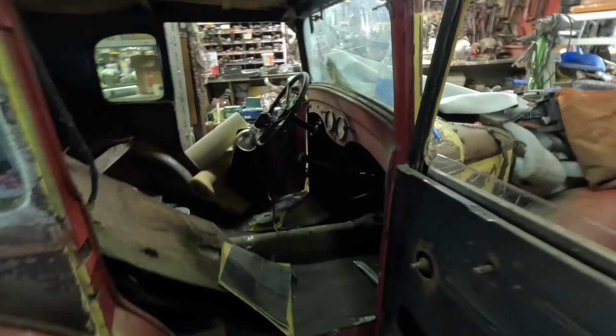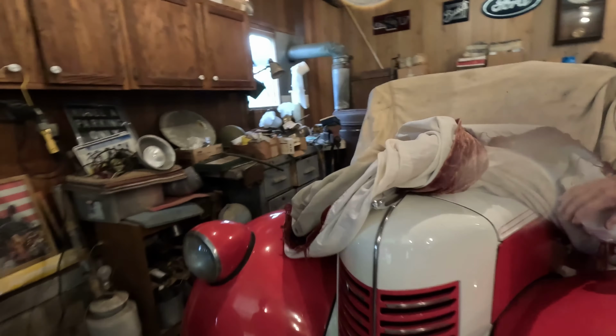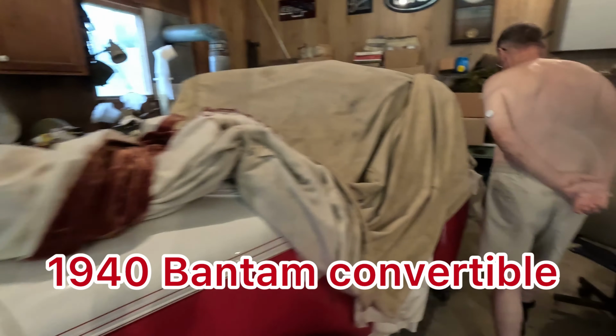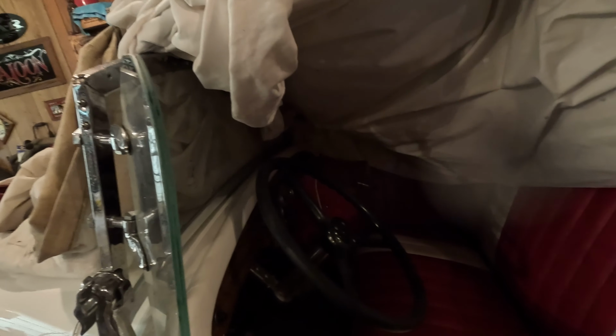That's neat. I had one of these when I was 16 years old. When I went to the service, my brother traded it on a riding lawnmower. Wow. It has all the little doodads on it, huh? What year is this? It's a 1940. Oh, this is a convertible. When they quit making that, then they made the Army Jeep. They made the first Army Jeep.